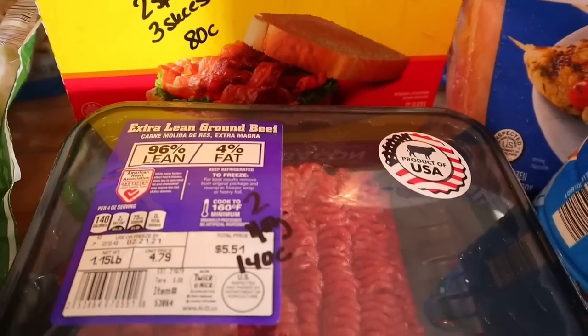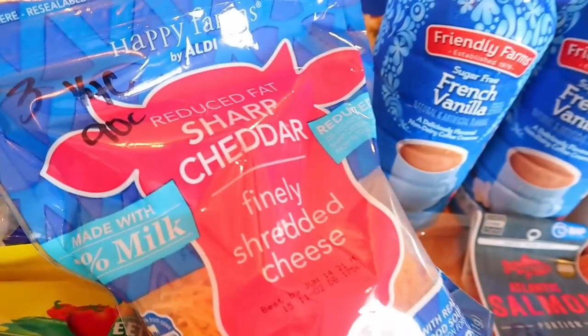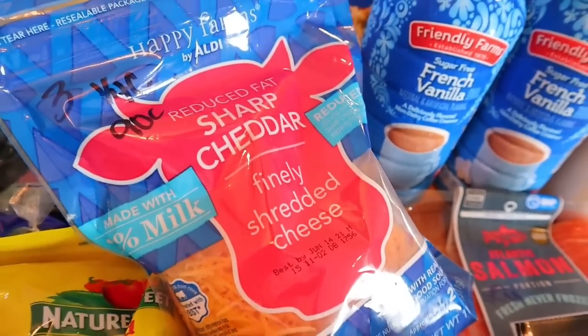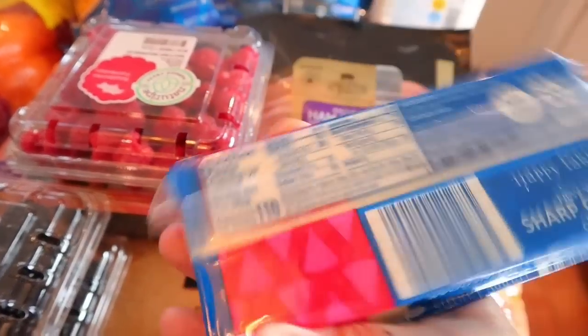96% extra lean ground beef, that is 2 points for 4 ounces or 140 calories. Some reduced fat sharp cheddar, 3 points for 1/4 of a cup or 90 calories. I got some full fat sharp cheddar cheese, that's 4 points for 1 ounce. If you are counting calories, it's 110 calories.